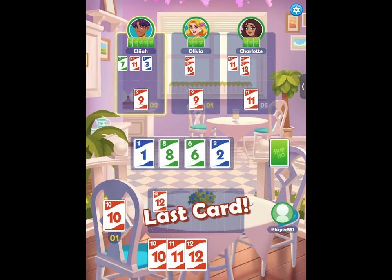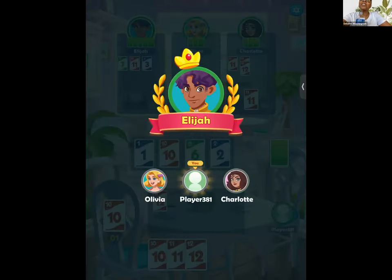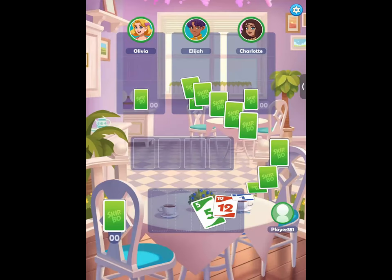But look, the other computer, they see that one won. Look at you. You have yourself a ball. Yeah, so close, but you have what it takes. Try again.